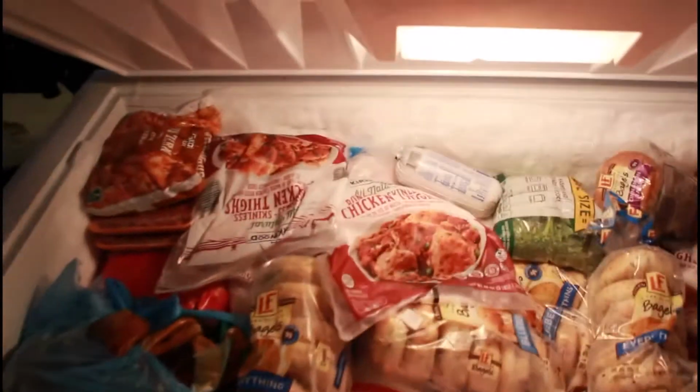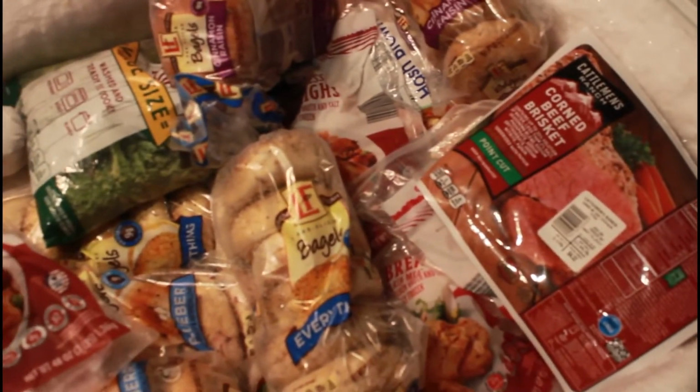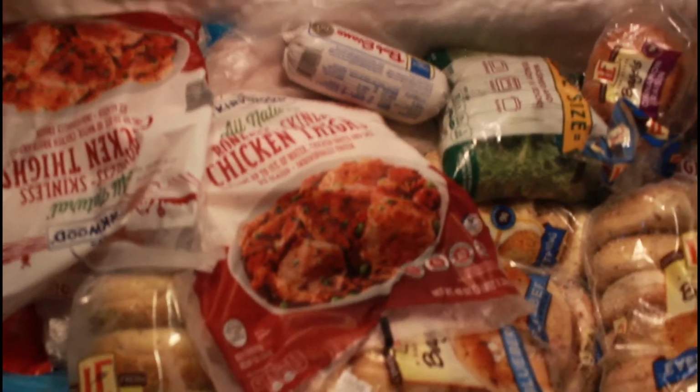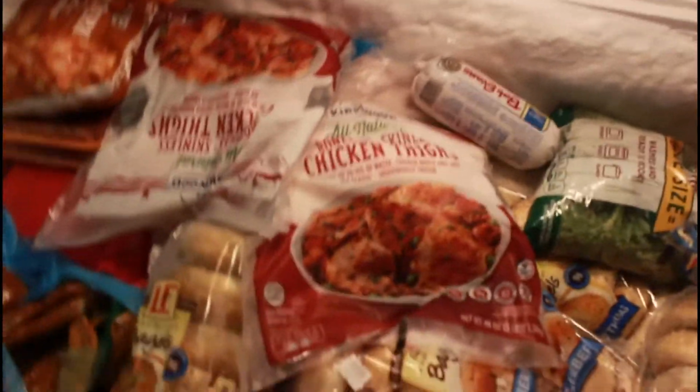My 4th deep freezer, and there's lots of meat in here. It always seemed like the meat is underneath, but yeah. So we have lots of bagels, and there's sausage here. I need to be trying to figure out what's for dinner. We also have butter right here, extra butter. And a lot of what's in this freezer is frozen fruit. Also in the other freezer is lots of frozen fruit.